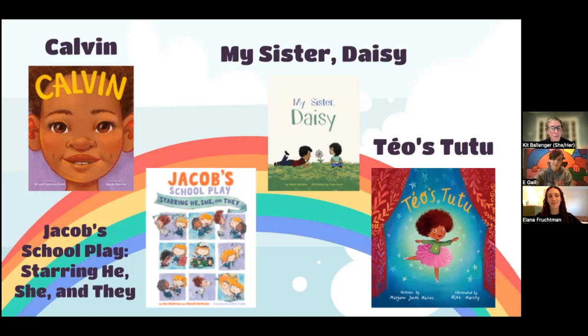And this affirming story mirrors the experience of the author's own child, and they offered this book as an example of how transgender kids can thrive when properly supported. Our next title is Jacob's School Play, starring He, She, and They by Ian Hoffman, Sarah Hoffman, with illustrations by Chris Case. This is from Imagination Press, which is an imprint of the American Psychological Association.